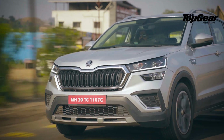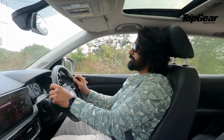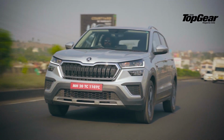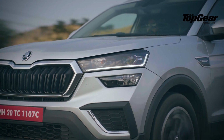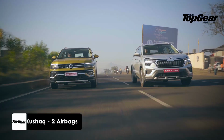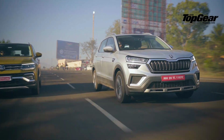The Skoda Kushaq feels planted at high speeds as well, but the suspension, when it hits sharper bumps on the road at any speed, will make you feel all of that thud inside the cabin. One thing to note is that the 1.5 litre TSI automatic, the one that we are driving in the Skoda Kushaq right now, gets only 2 airbags, which is a huge step down compared to the Volkswagen Taigun GT Plus with 6 airbags.